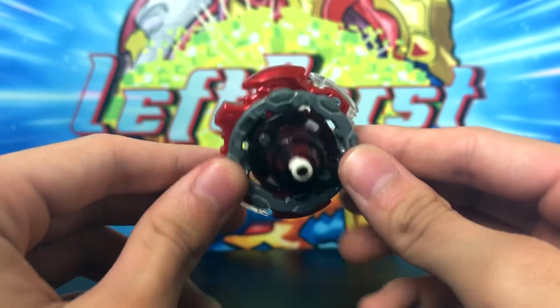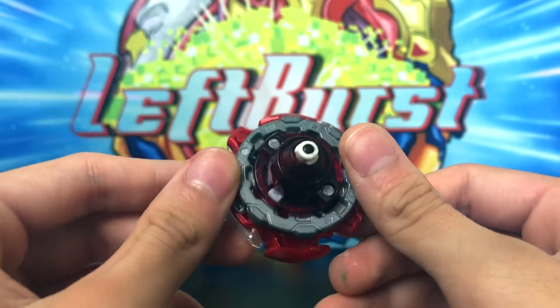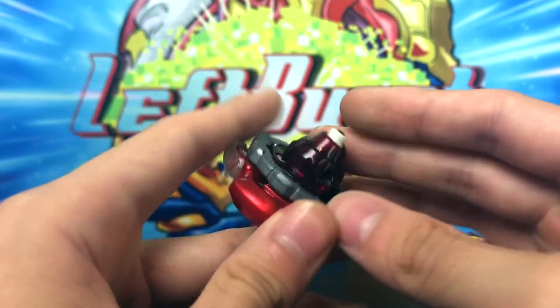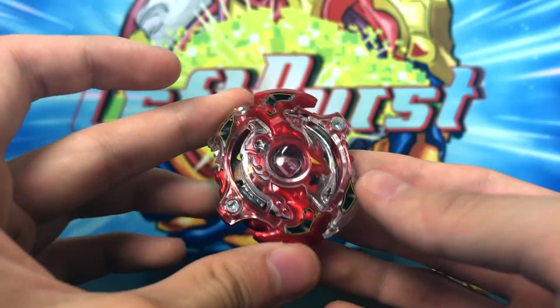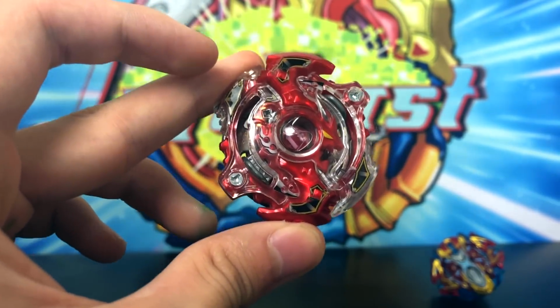Storm Spriggan, I honestly think, in my opinion, is the most appealing Beyblade out of them all. It just looks so awesome. Just the red, the kind of yellow, the black, and the white highlight. Look at that white driver, the white rubber and the burgundy plastic on the driver. It just looks so nice. Definitely my favorite aesthetic Beyblade, probably a lot of others' favorite Beyblade aesthetic-wise.